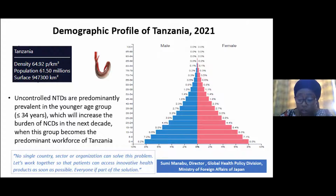With our work with ADP, I have to quote the Director of the Global Health Policy Division, Minister of Foreign Affairs in Japan, who said that no single country, sector, or organization can solve this problem. Let's work together so that patients can access innovative health products as soon as possible. Everyone is part of the solution. So thank you, the consortia, for the work you're doing, since it means that we all have to work together.